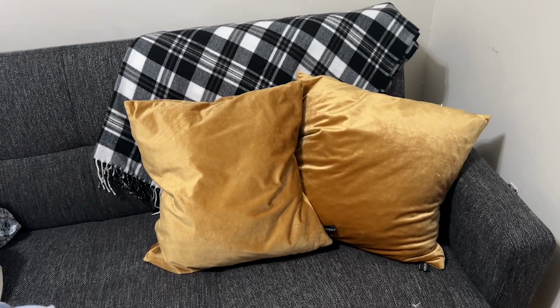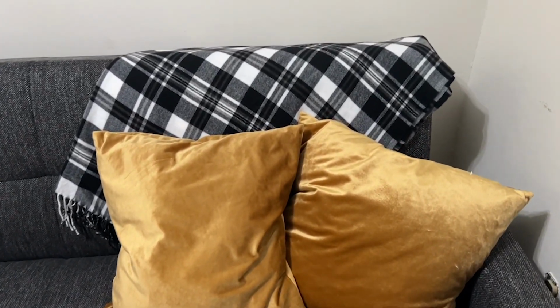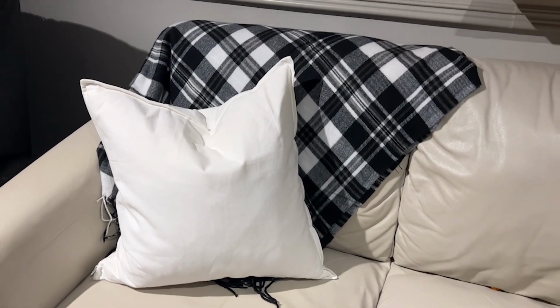Because of its neutral pattern, it also looks great with bright colors. I really like how it looks with these mustard yellow throw pillows. But it would also look great in many other decor settings, like on this off-white leather couch.